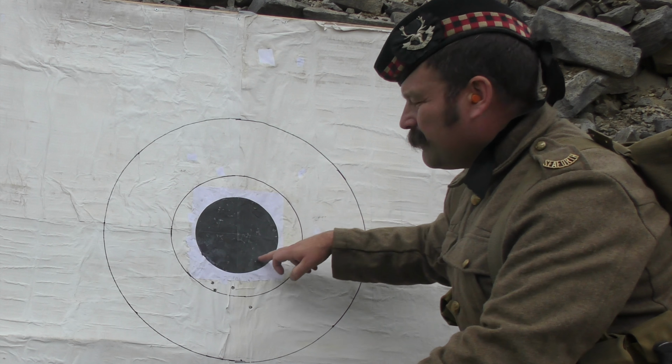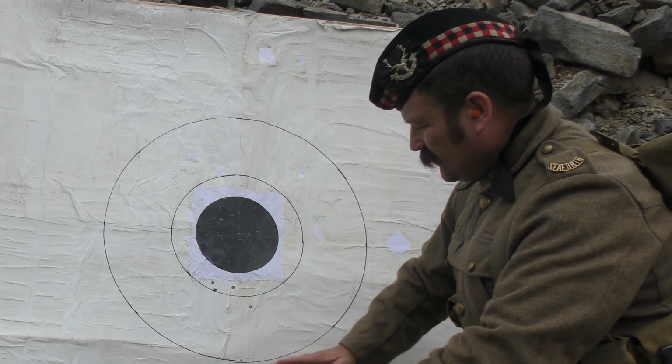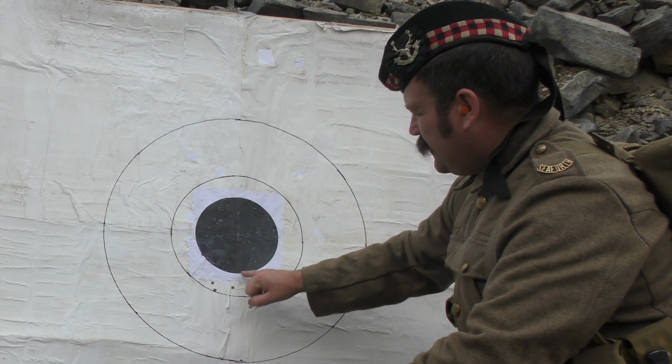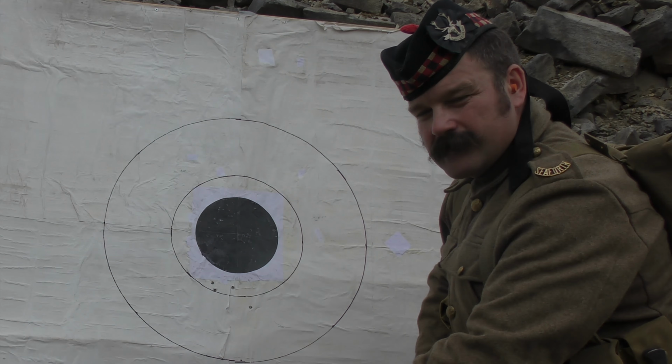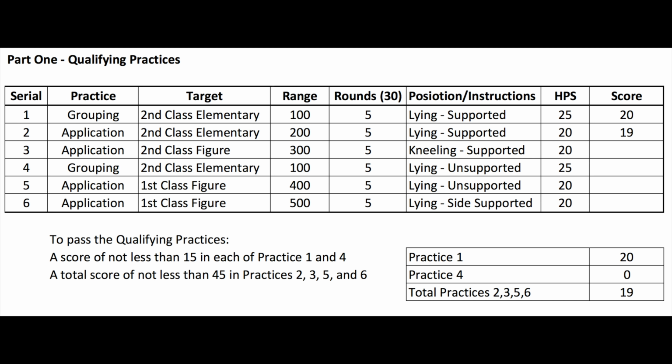So the aiming mark is 8 inches. The scoring ring is 12 inches with an inner of 24. 1, 2, 3, 4 within the 12-inch and 1 just outside. With the 4 hits inside the 12 ring and 1 just outside, the score for practice 2 is 19.